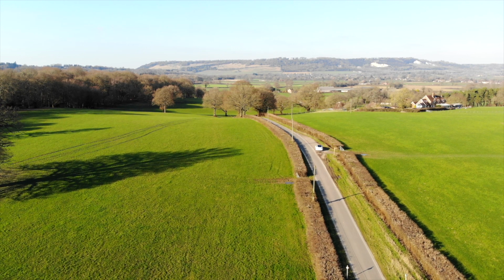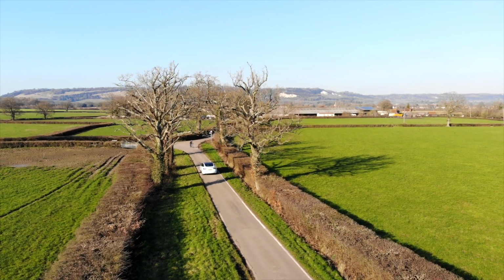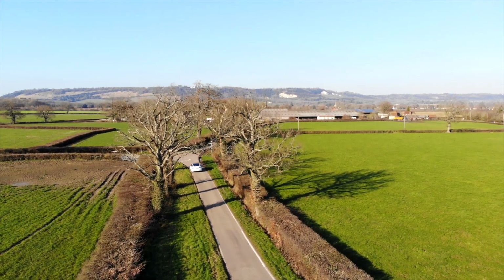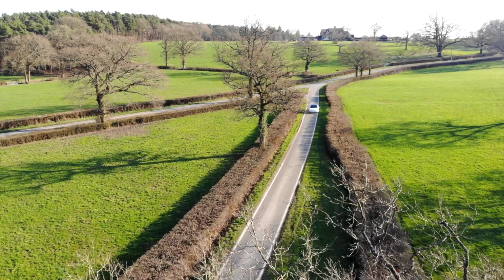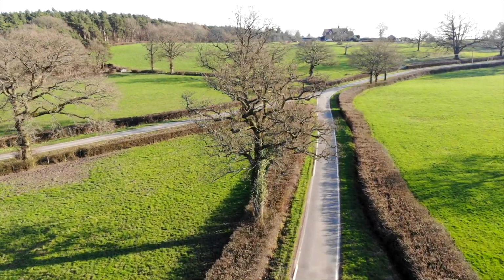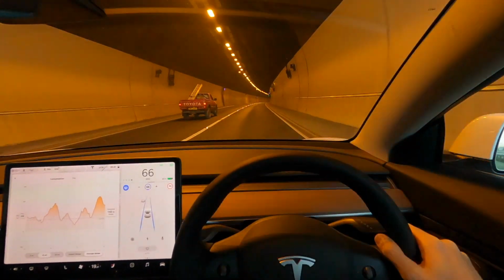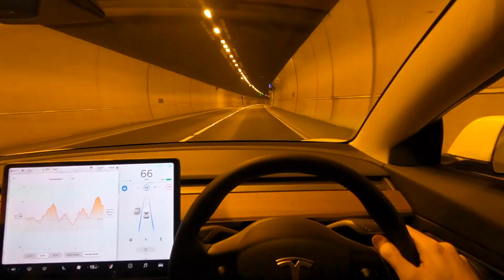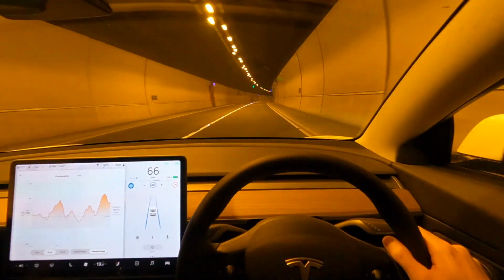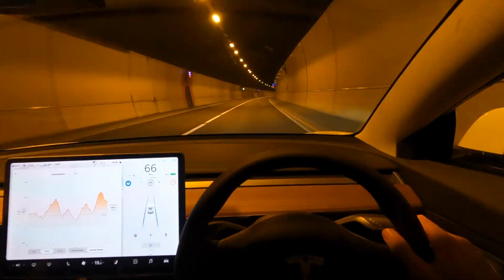That works out at 3p per mile. And if I'd only charged at home, then I'd be looking at about 1p per mile. For comparison, at a petrol price of £1.50 per litre, which I know is hard to come by at the moment, our old Volvo XC60 would have cost 29p per mile. So I would have spent nearly £3,000 on fuel for the same mileage versus £317 on electricity.